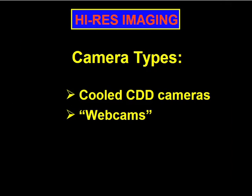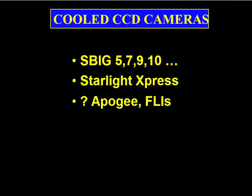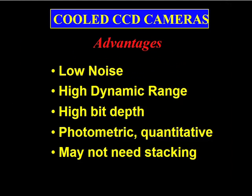Okay, let's go a little bit on camera types. There are two basic types, cooled CCD cameras and webcams, representing the cooled, the SBIGs, the Starlight Express, the Apogee, the Finger Lakes Instrumentation. And these have certain advantages. They're very low noise. They have a high dynamic range. The grayscale can be enormous on these things. They have a high bit depth, which means they're very sensitive.